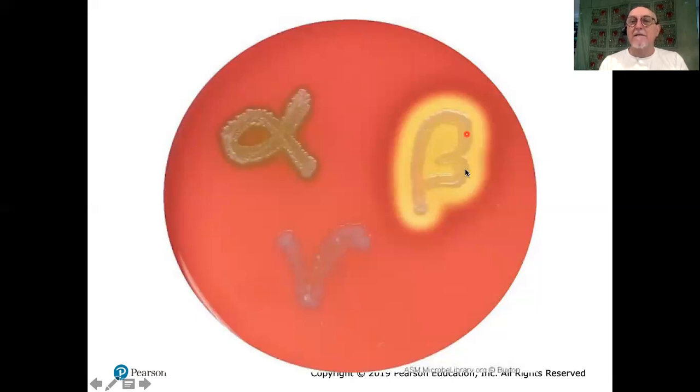This is beta. This process here of clearing is called hemolysis. It's destruction of blood. So this is beta hemolysis. And what happens in beta hemolysis is the enzymes released by the bacteria burst the red blood corpuscles and they break down the hemoglobin into components which the bacteria can absorb. And as a result, the plate clears completely and it loses color entirely and it becomes clear. That is beta hemolysis.